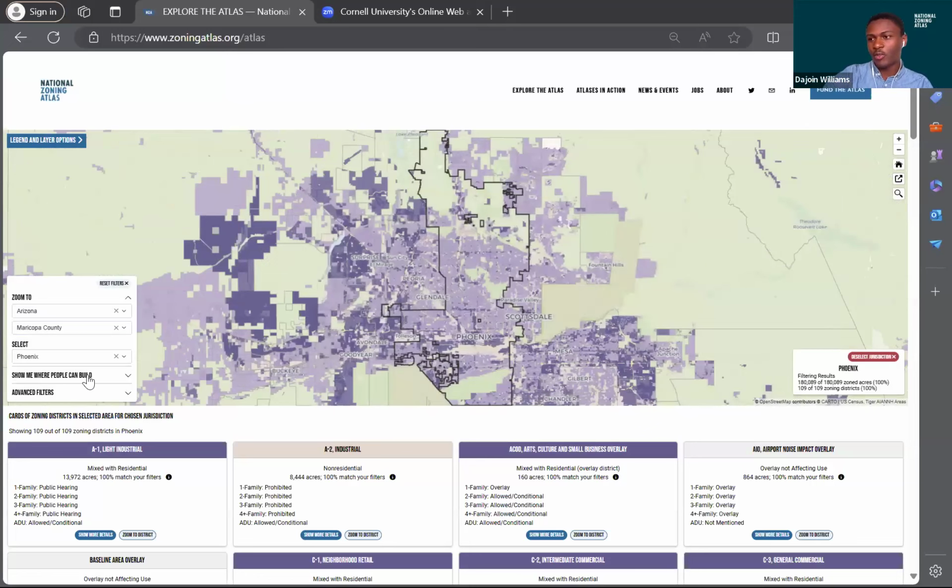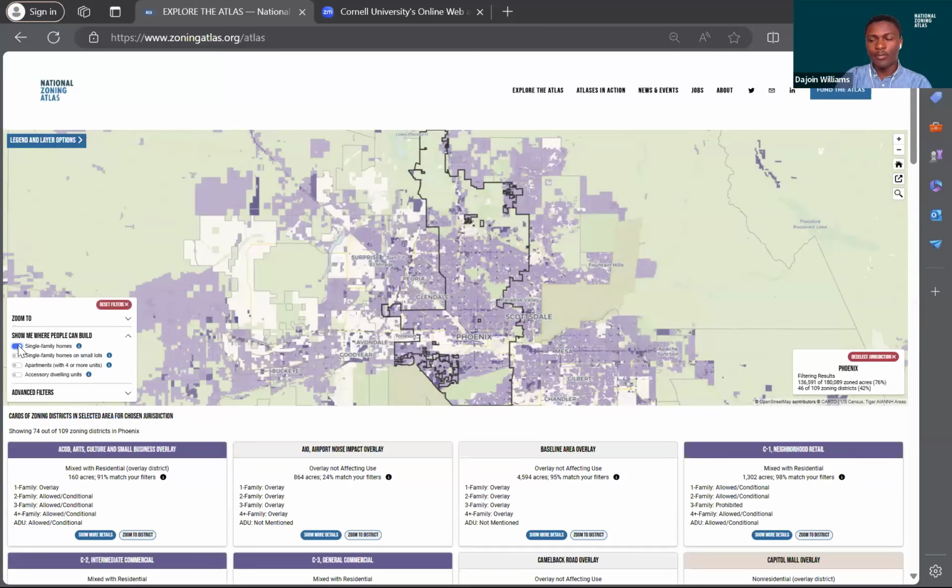And while we're in this section, we also have the show me where people can build drop down. And this is very useful for showing where you can build a specific type of housing as of right. If I turn on the single family homes option, for example, the map updates to show only areas where you can build a single family home as of right. Referencing the results tab on the bottom right, you can see that you can build a single family home across 76% of the zoned land in Phoenix as of right.